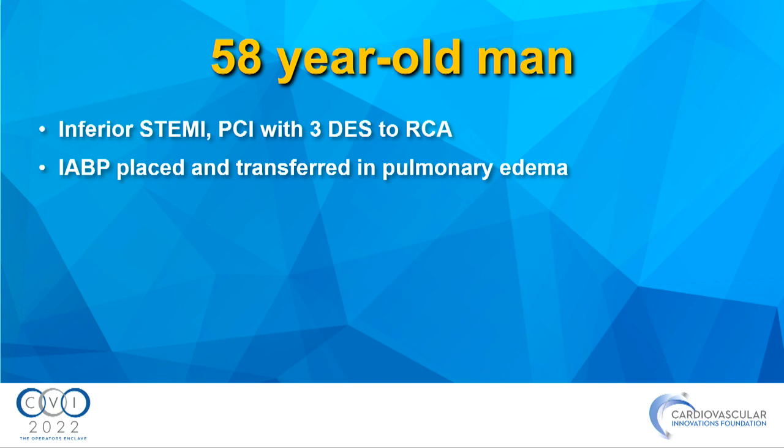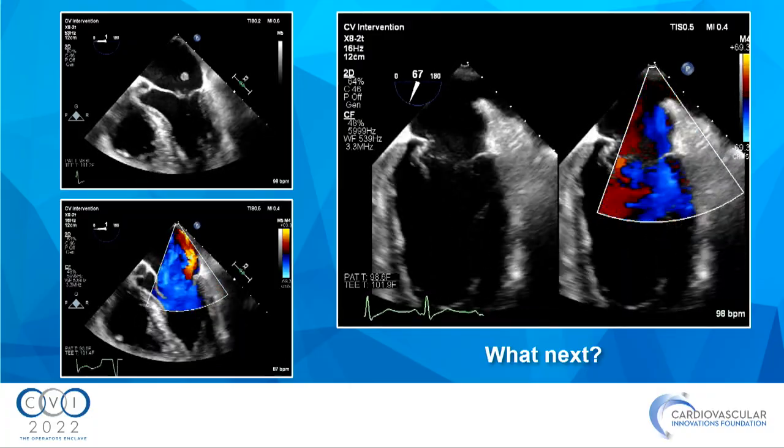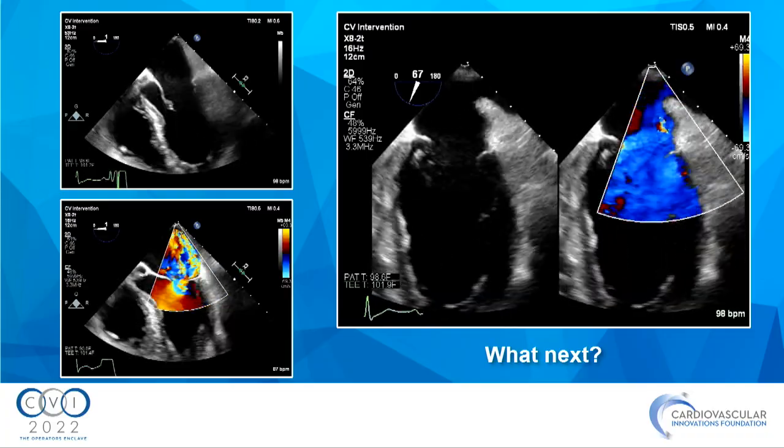It's a 58-year-old man, inferior STEMI. He got treated elsewhere, got his drug-eluting stents to the right, and he was doing great. And then he developed some instability, so they placed a balloon pump and said, he's in pulmonary edema, can you take him? And he said, sure. So he came and, you know, typical infarct-type pattern, and he was doing okay. But we decided to look a little bit further. So, all right, what do you guys think?